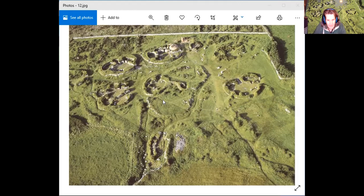The other thing as well is, it says specifically that the site is believed to have been occupied for around 100 to 200 years. So it's not occupied for a massive length of time like some of the other sites.